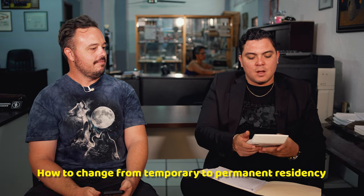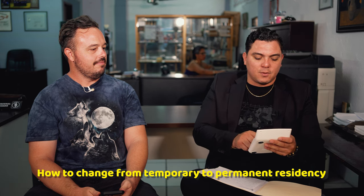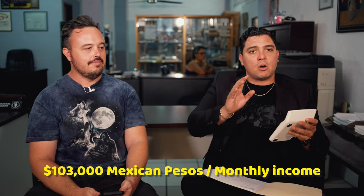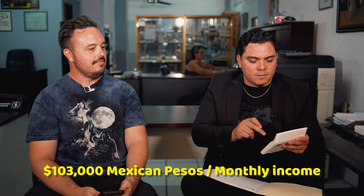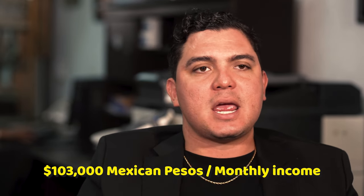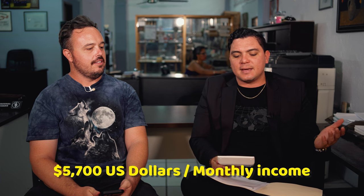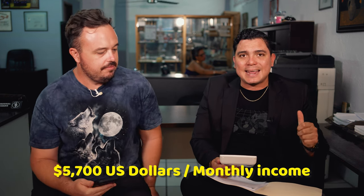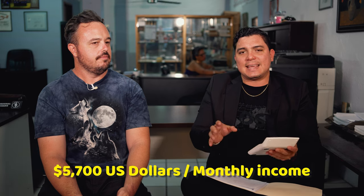As I explained before, for qualifying, the law gives us these 2 options for the Mexican consul. First, you have to be pensioned. That's the most important requirement. Be pensioned, be retired. Plus that, you have to prove you have an income of 103,000 pesos. In US dollars today, more or less, you have to prove 5,700 US dollars monthly income for the last 6 months. That's one option.